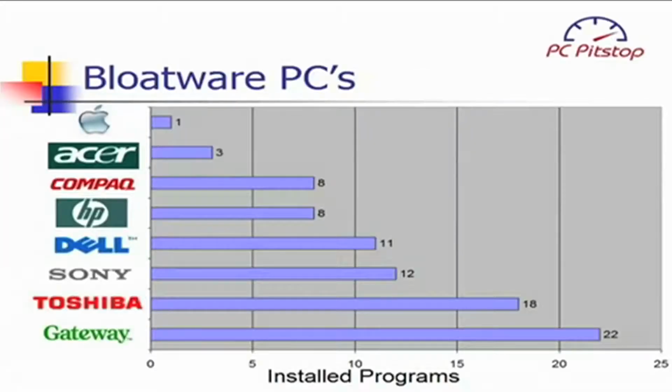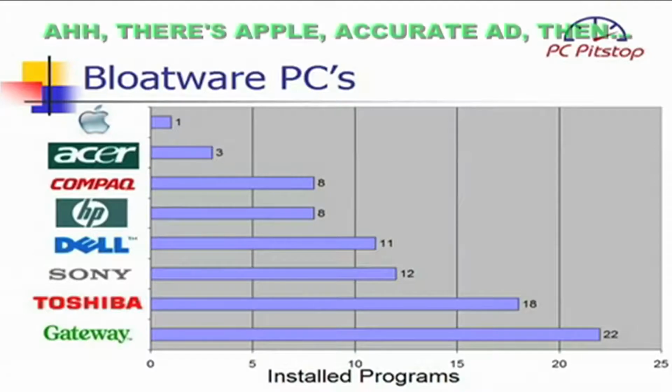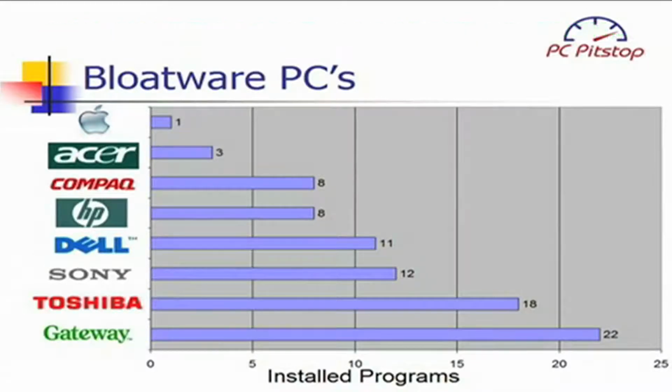Taking another look at our bloatware database, Gateway is the leader, topping out at 22 different installed bloatware applications. Note that Apple also had one application as well. During initial startup, Apple pops a $99 offer for an email address and backup storage.